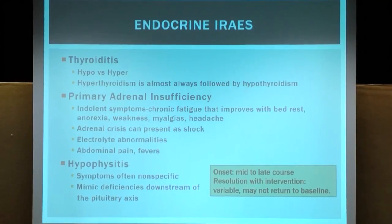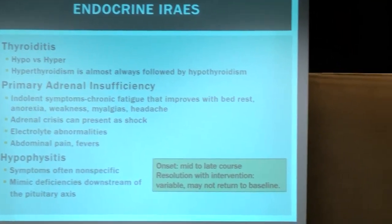And then hypophysitis is inflammation of the pituitary gland. And that can appear as very nonspecific side effects. It can appear as thyroiditis, and it can appear as primary adrenal insufficiency.